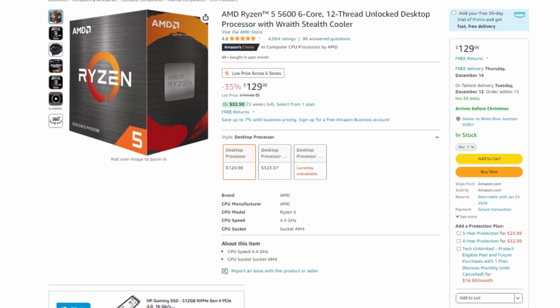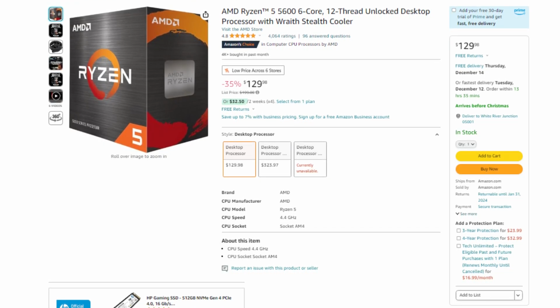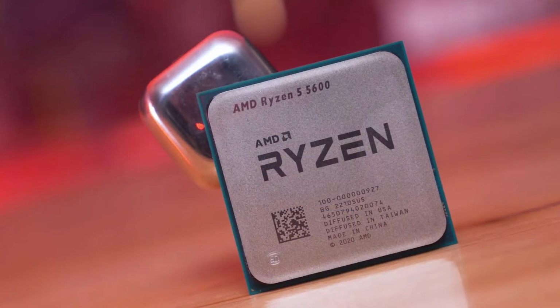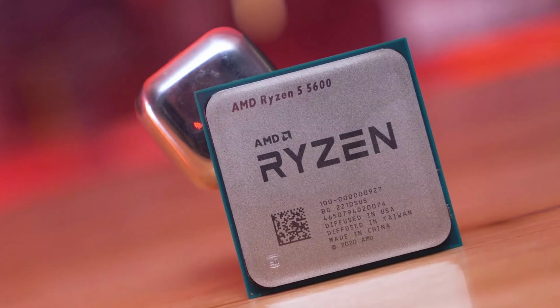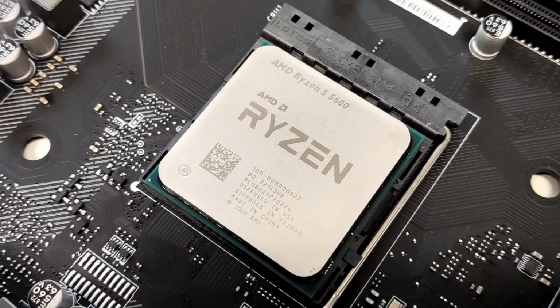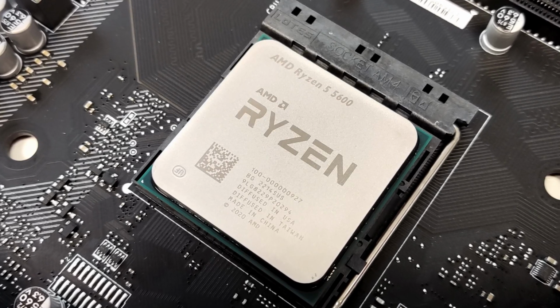First, we have the CPU, the AMD Ryzen 5 5600. Honestly, this is one of the best CPUs in terms of value since it's only $130 and it's going to give you amazing performance at 1080p, 1440p and even 4K resolution depending on the GPU. So it can be paired with really high-end GPUs out there without bottlenecking.